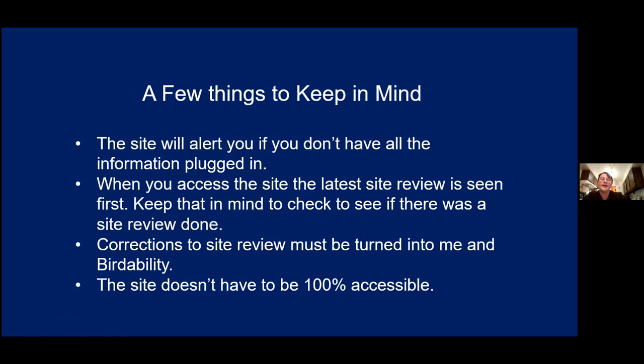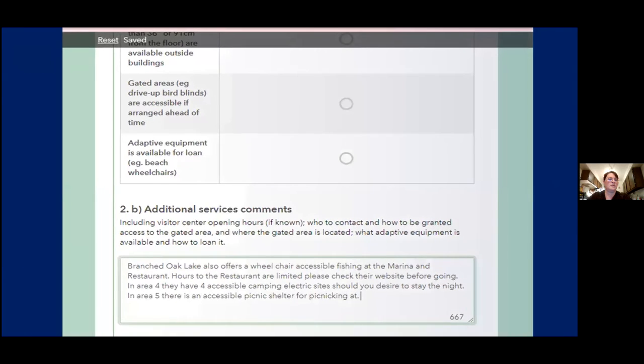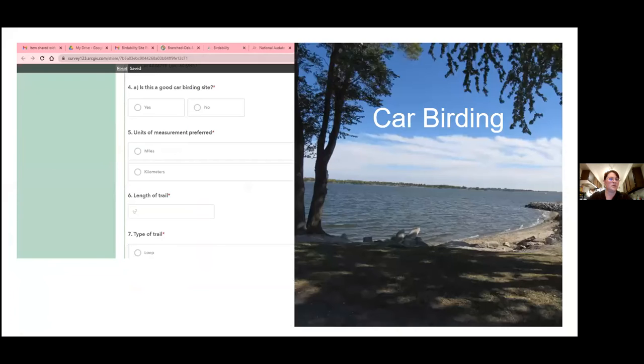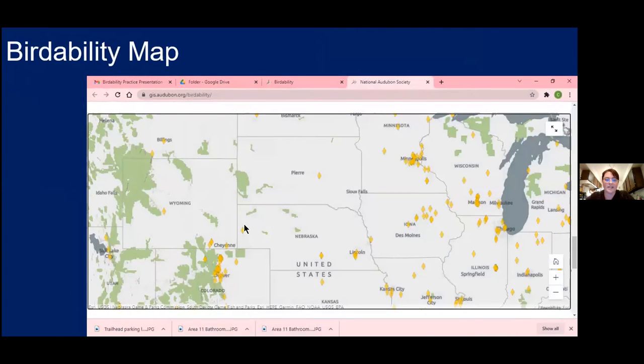When you access the site, if you go back to the map and you click on these yellow pins, it's going to give you the most recent site review that was done. So let's say Bob did the site review for Rose Sanctuary, and then Carla comes back in and does another one. You're going to see Carla's site review first, and then it will show you Bob's site review. So that's what that is about there.